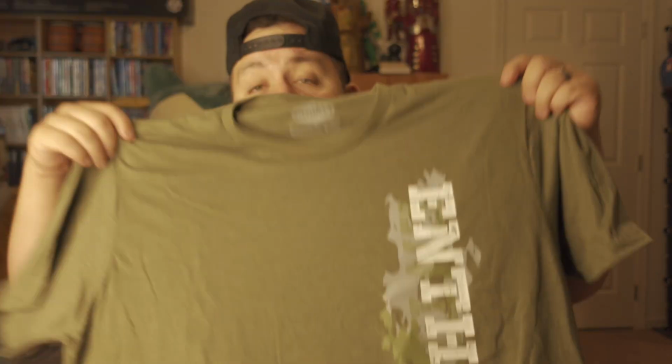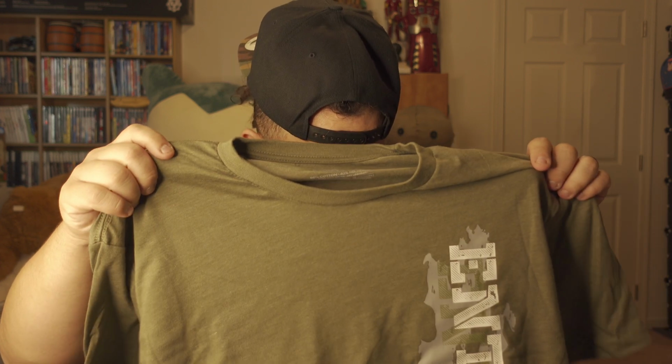Alright, and these two are my shirts. I got the forest green with the logo on the side. Good quality. Very nicely done. It's pretty good. I definitely like it.